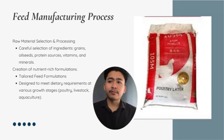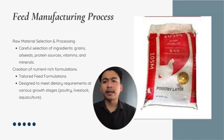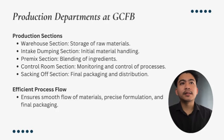The feed manufacturing process involves the careful selection and processing of raw material to create nutrient-rich feed formulation. The key ingredients like grain, oilseed, protein sources, vitamins, and minerals are blended to form a balanced diet for animals. These formulations are tailored to meet the diverse dietary requirements of animals at different growth stages, whether for poultry, livestock, or aquaculture. At GCFB, the production department is divided into several sections, each with distinct function.